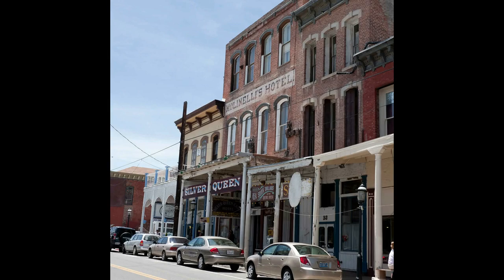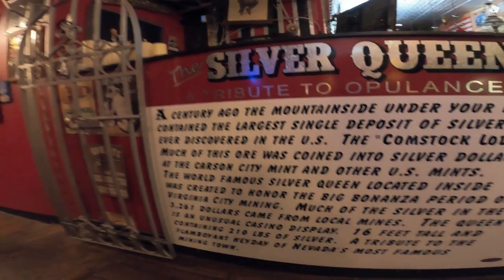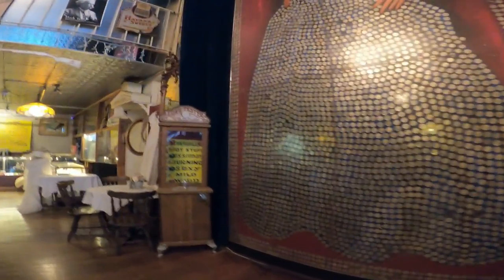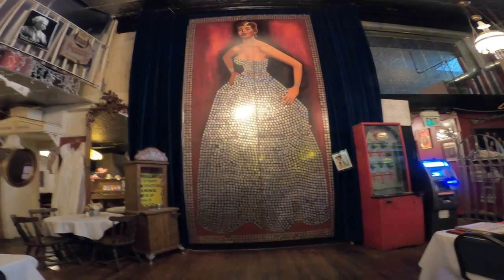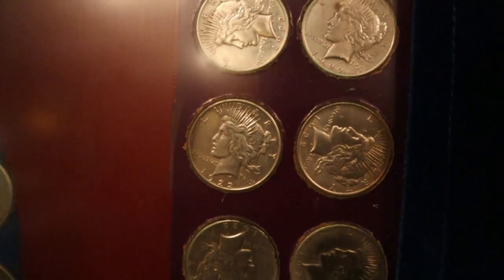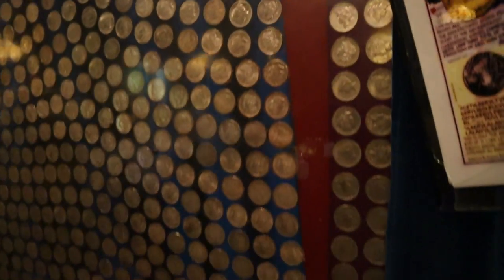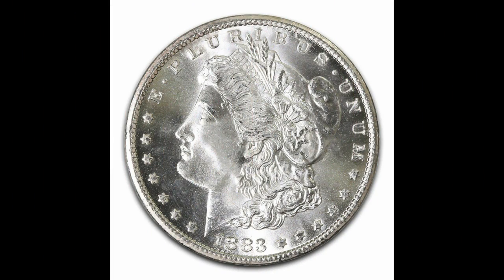Then we visited the Silver Queen Hotel and Saloon. The Silver Queen Hotel has 28 rooms, built in 1876. It is most known for its painting of the Silver Queen, 15 feet tall, a full body portrait of a woman embedded with 3,261 Morgan silver dollars. The Silver Queen's belt is made out of 28 $20 gold coins, and the bracelet and necklace are silver quarters. The hotel is known not only for the Silver Queen, but also for the ghosts that haunt the building. The building has been featured on many paranormal shows. If you're not familiar with a Morgan silver dollar, here's what one looks like.